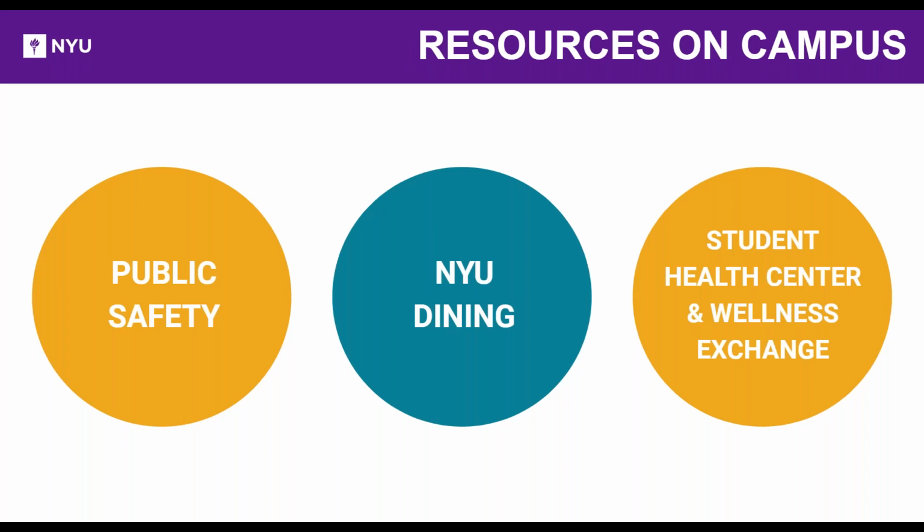We have so many resources on campus, but we want to provide you with 3 main resources that your student might encounter this summer: public safety, NYU dining, and the Student Health Center and Wellness Exchange. Public safety officers are located in the lobby of each hall 24/7 and are always there to assist with any crisis concerns. Our second resource is NYU dining.